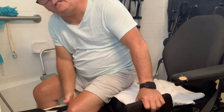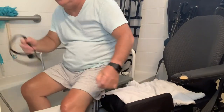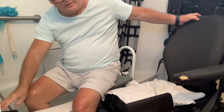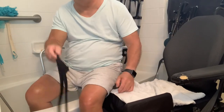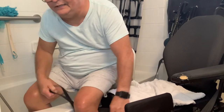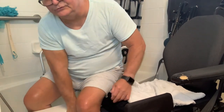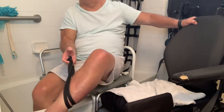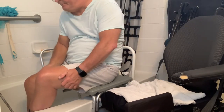I guess even the leg spasms that we have serve me a purpose, because they do have strong legs. And it's because of the spasms that I have the strong legs. You can't see, but I'm taking the strap under my knee, lowering it down close to my ankle and pulling up to throw my leg into the bathtub.